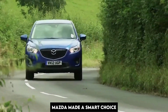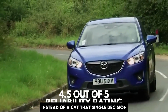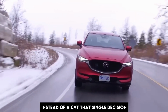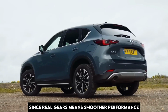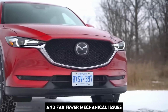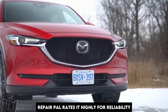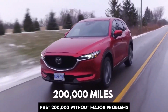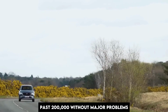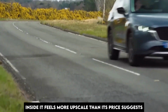Mazda made a smart choice by sticking with a traditional 6-speed automatic transmission instead of a CVT. That single decision spares owners from countless headaches down the line, since real gears means smoother performance and far fewer mechanical issues. RepairPal rates it highly for reliability, and longtime owners back that up with real-world mileage past 200,000 without major problems. Inside, it feels more upscale than its price suggests.